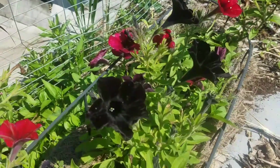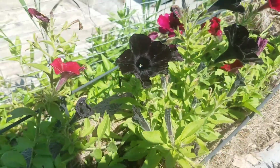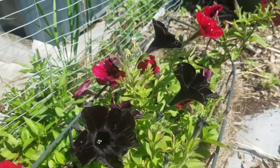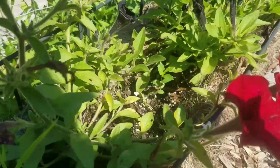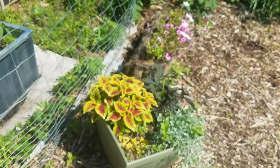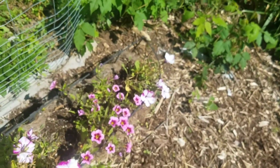Now, this is the one I was super excited about. This is my Black Mamba petunia. It did come back. Most of them came back with that red color, like you see here, but I did get one that bloomed true. And then again, another little planter, and some more petunias.